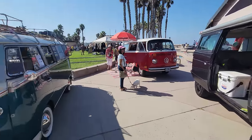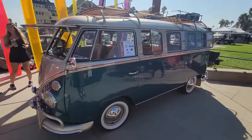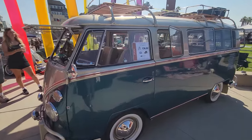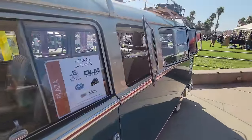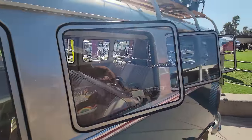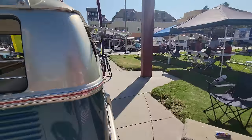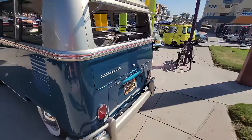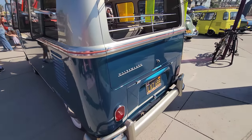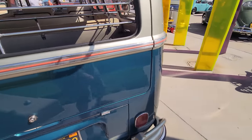Real nice Westie there. Look at this. I say, is this Brazilian? He's got pop outs. Okay, maybe not. It's got the German tail lights on it. Space for the 1500.